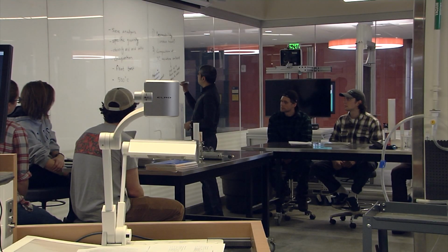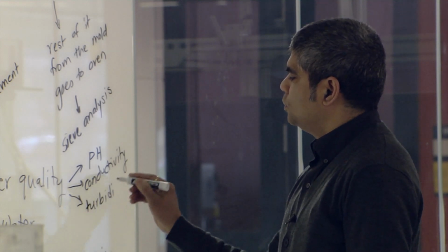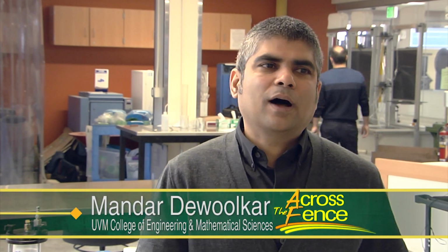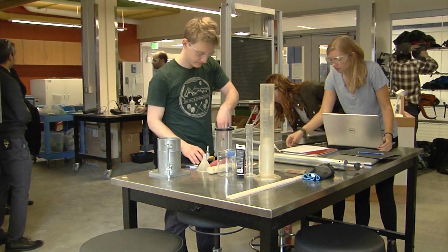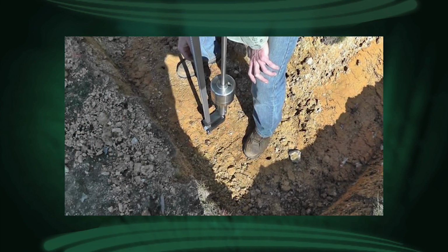In this geotechnical engineering lab at the University of Vermont, students learn the ins and outs of soil mechanics. We learn about recognizing different types of soils and their engineering properties, such as how dense they can be, how light or heavy they are, how quickly water can pass through it, and how quickly they can settle and how much. How strong are they, so we can make slopes out of them and make excavations in them. This sort of testing is important for things like planning construction projects and water management systems.